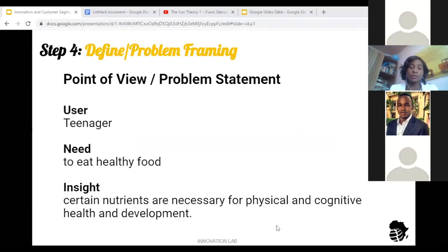So I'm going to give you an example about a young teenager, something relating to health. You want to put it into three categories: user, needs, insights. So your user is a teenager who needs to eat healthy. And the insight is certain nutrients are necessary for physical and cognitive health and development. Looking at this, does it look like something that a teenager really cares about? That doesn't really look like something a teenager cares about. Nutrients? Who cares about that like a teenager? Maybe you can talk to an elderly person about it, but not a teenager. Does a teenager care about health or nutrients?